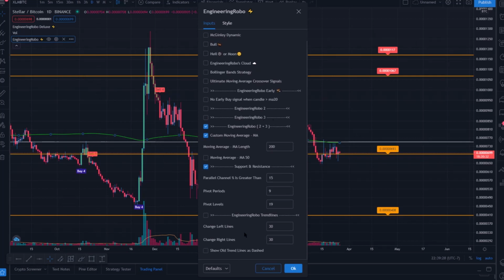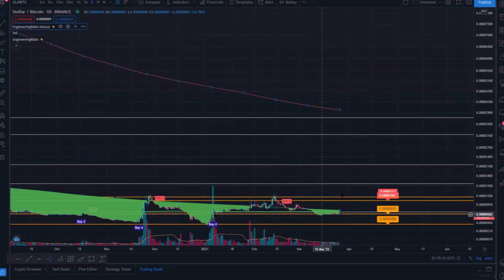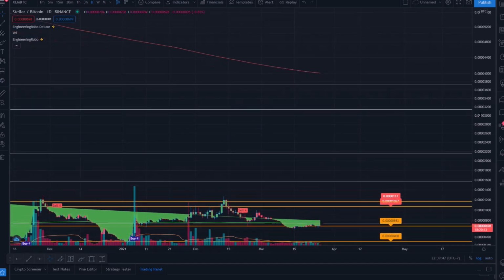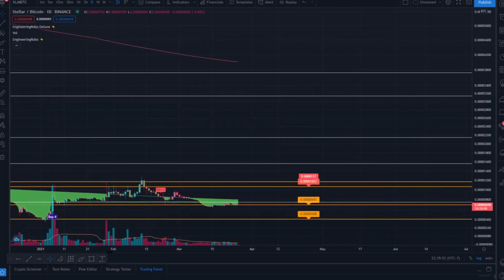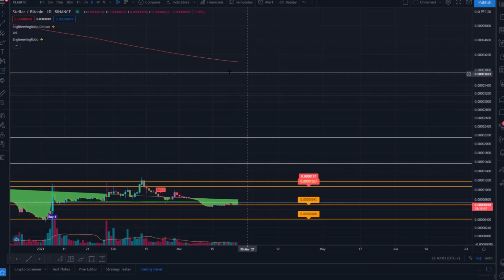When we consider EngineeringRobo's fear and FOMO zones, we are still well in accumulation. In fact, we're back into accumulation. We came up out of it briefly in February of this year, and a little bit at the end of January, but we are now back in accumulation. This is an ideal time to be buying Stellar, to be holding in the long term. In my opinion, we are still 478%, 470% away from the FOMO zone against prices relative to Bitcoin.